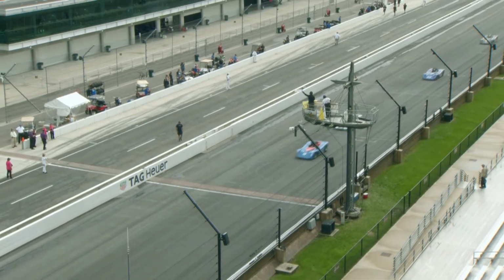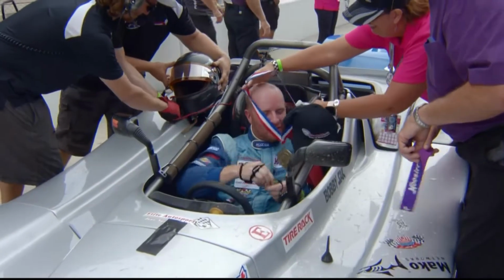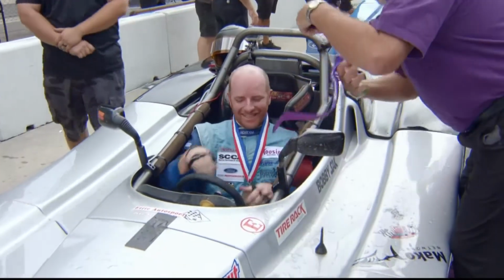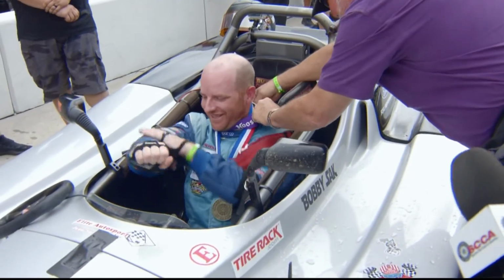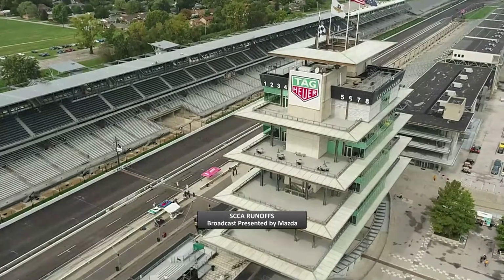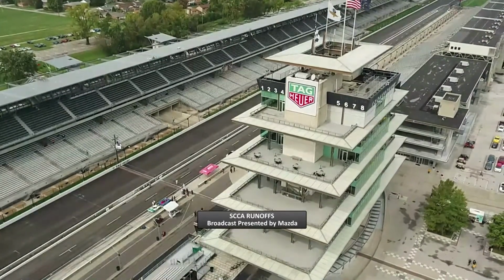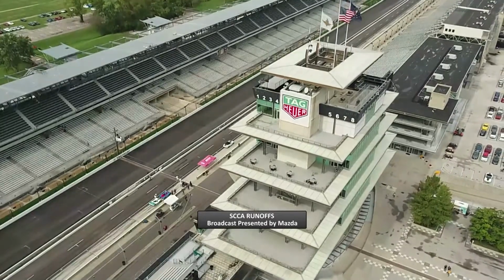They couldn't clean it up, and there was Sak getting his 2nd straight win. Black and Sattullo and the rest of the field coming through. And there's the gold medal going around Bobby's neck for the 2nd year in a row. Congratulations to our champion, Bobby Sak, and to everybody else. The beautiful pagoda tells you where we are. What a treat to have been here at Indy for the 58th running of the SCCA National Championship Runoffs.